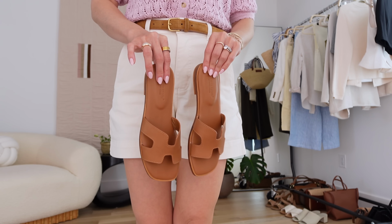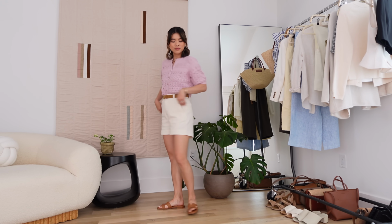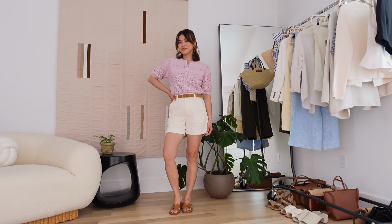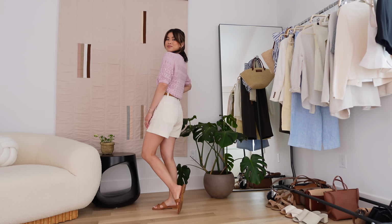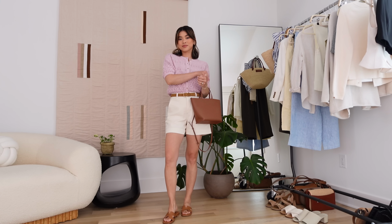And then for my shoes, I've got on these incredible sandals from Walmart. These actually have like a memory foam in them, so they're super comfortable. I love this style. I kind of throw them on with everything. I've worn them really casually, and I've also worn them with more like dressed up tailored pants, so they're such a good versatile shoe. And then for my bag, I've got on this Everlane bag.